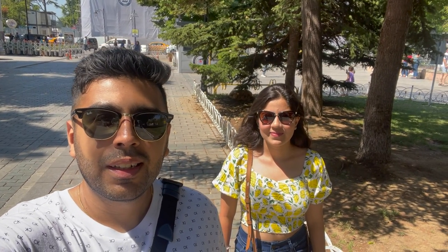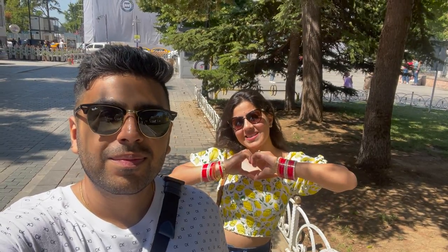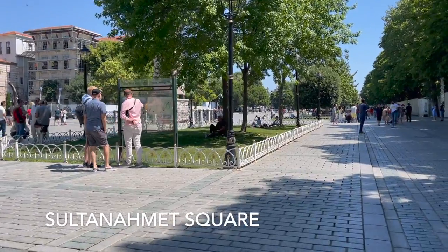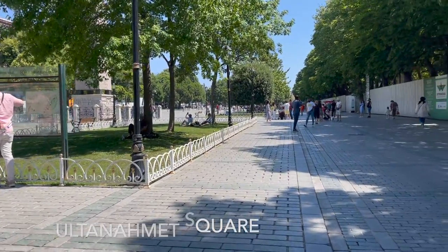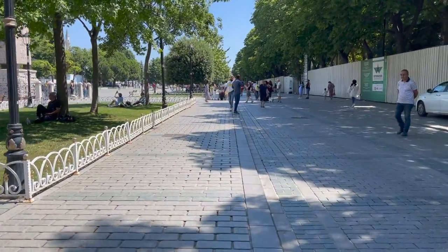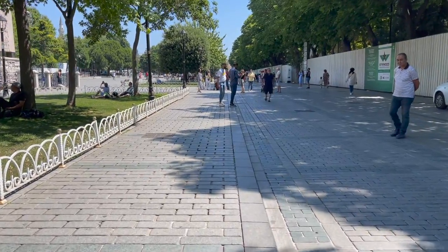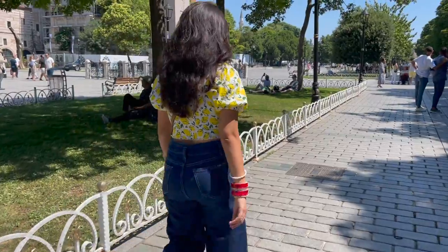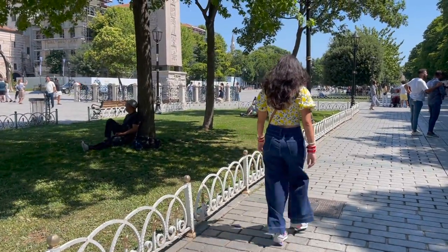So okay guys, today is day one in Istanbul and we are out to explore the city. And we are going to Topkapi Palace. So guys, this is the Sultanahmet Square. Actually we are in a bit of a rush right now as we have booked a guided tour for Topkapi Palace. So we will be visiting this place back sometime later during the day.